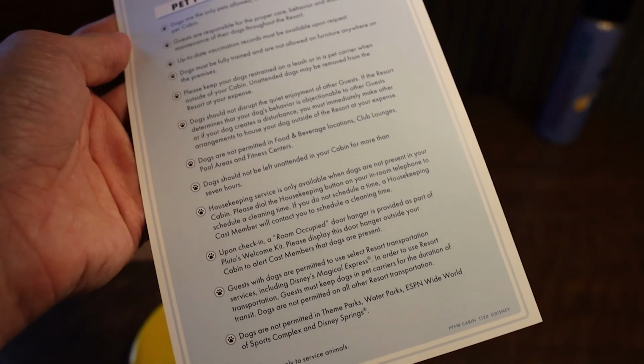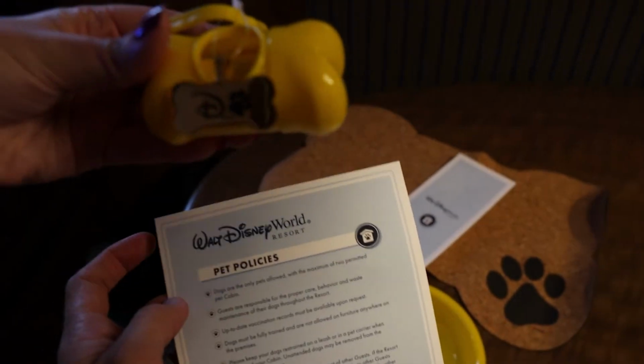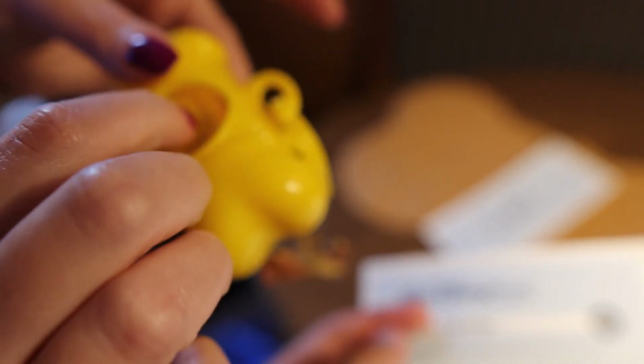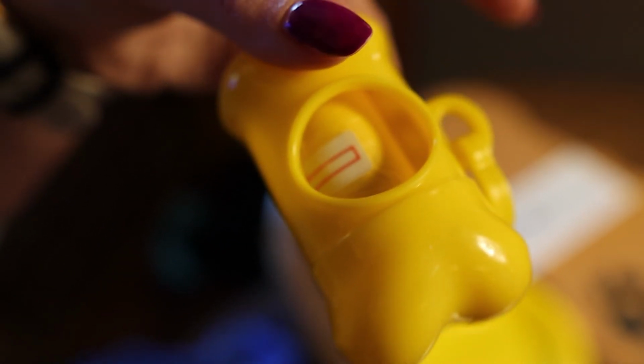Oh, that is interesting. You also get this. Oh, yeah. They give you a little collar tag and then some dog poopy bags. Nice. It's like a nice little kit they give you.